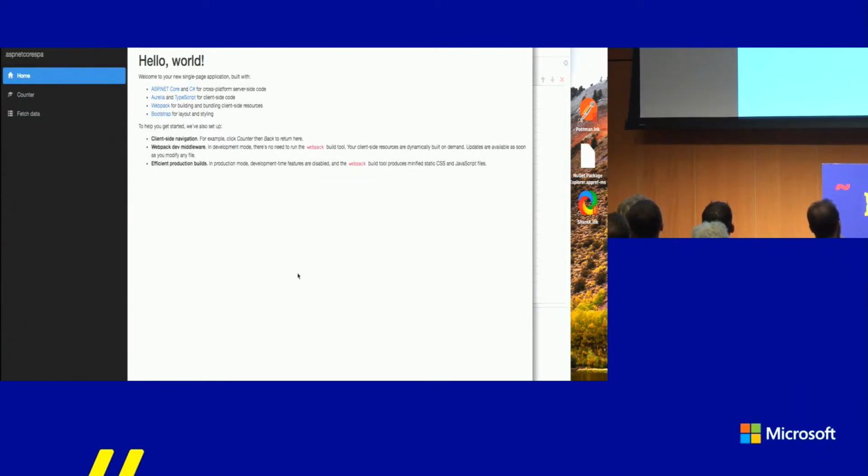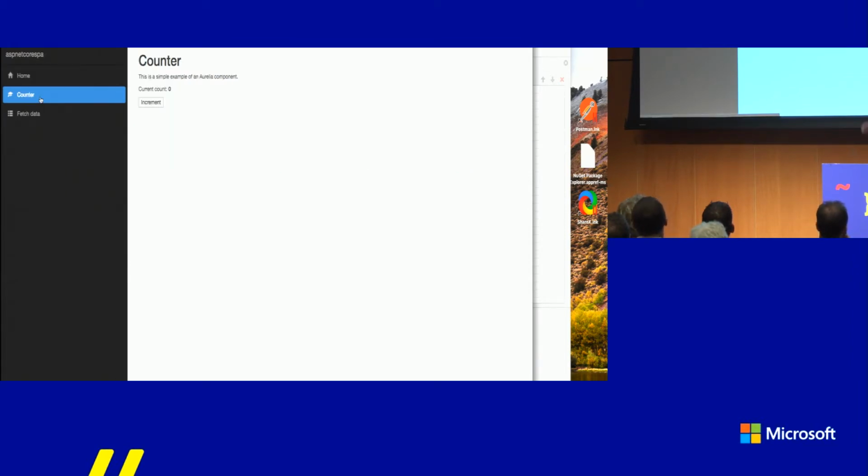We can see this if we go here to counter. You see this is just all running in the browser, right? There's no backend CSHTML file or anything going on. This is just all running in the browser. And we can do increments and stuff like that. And it all just works.